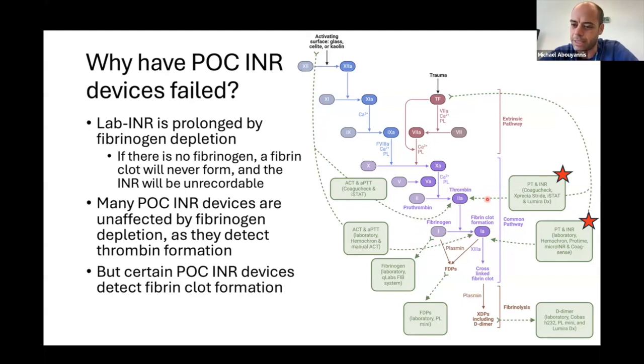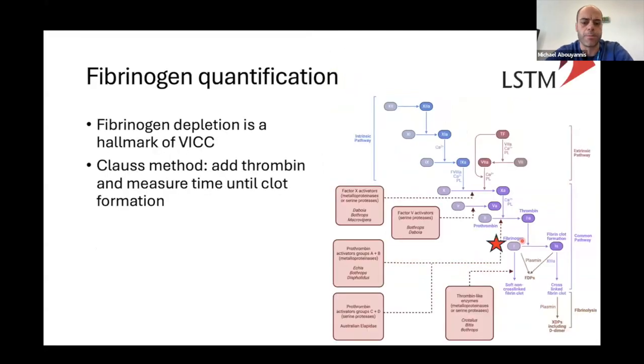I say some devices because there are actually certain point of care devices that do measure fibrin clot formation rather than relying on a thrombin substrate. And they have not been assessed in clinical studies to date. So if we move on from INR to fibrinogen quantification, which seems like a promising thing to measure because we know that for many medically important snake species, fibrinogen consumption is a hallmark of VICC.